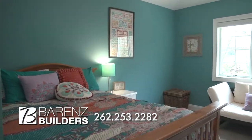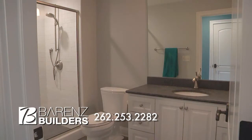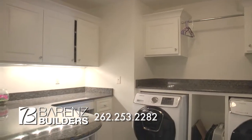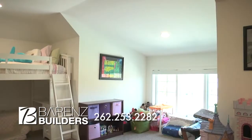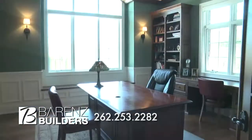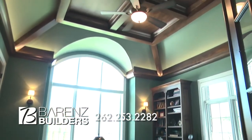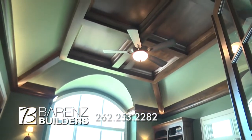The three additional bedrooms of the home are all spacious with private baths. There's a huge mudroom and laundry with plenty of workspace, a bonus room, and you can't beat two-car garages. A true sight to see, the office is majestic, with a specialty wood ceiling you won't see anywhere else.